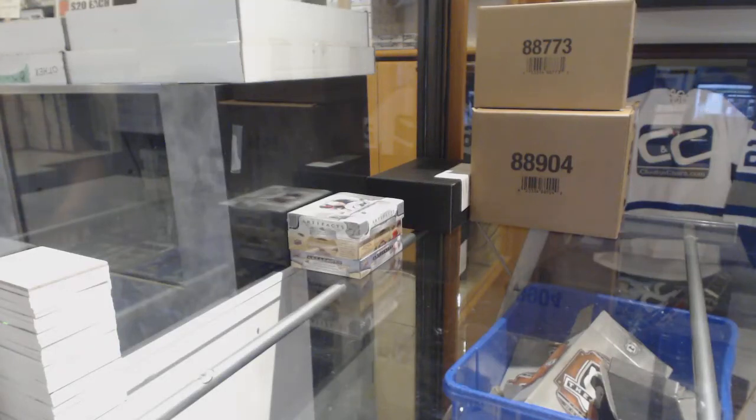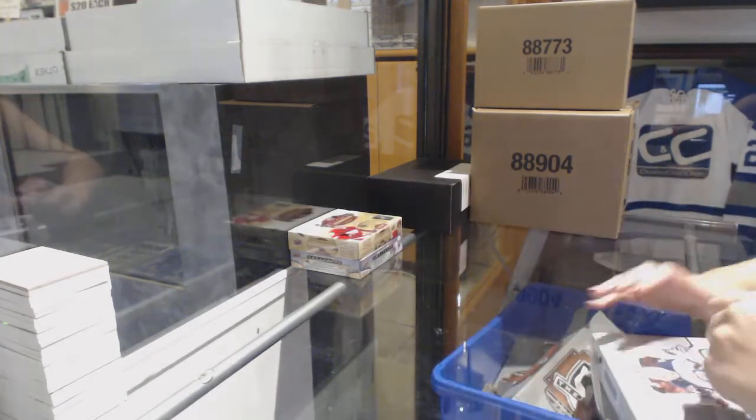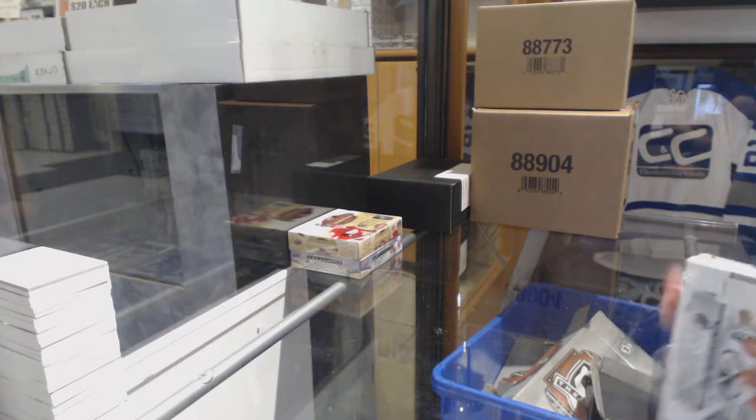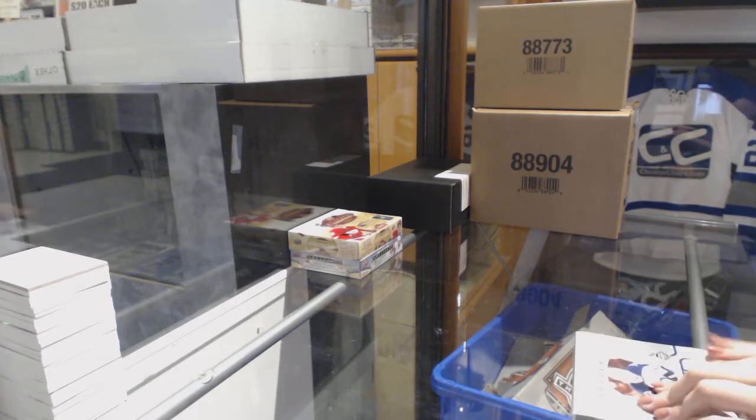Off into group break 8731. We've got the three box break of artifacts 17-18, 16-17, and 15-16. Best of luck.